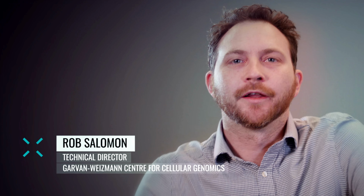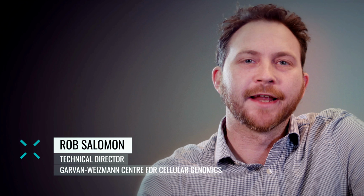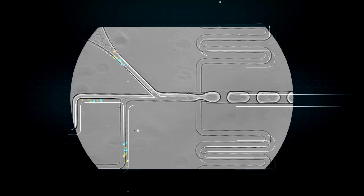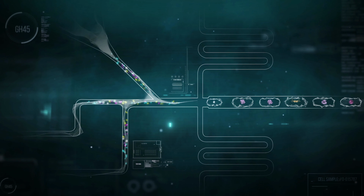Now we are turning the study of cells on its head. We're using a technique with a complex name but an elegant concept: cellular transcriptomics. With this, for instance, we can take a tumour and separate it into thousands of unique cells and then read information from each cell individually. This has never before been possible on this scale.